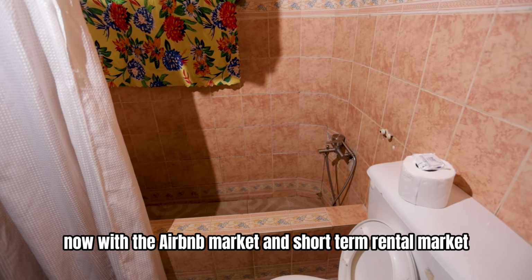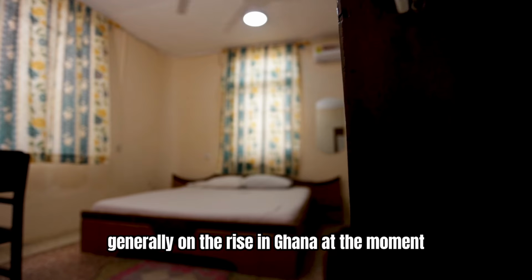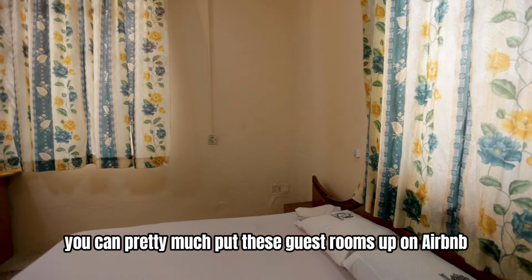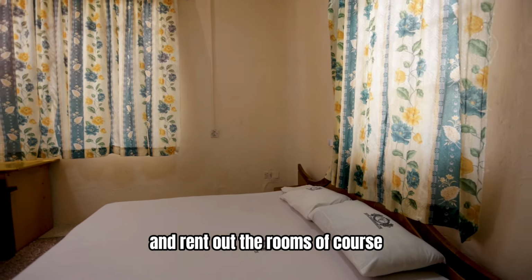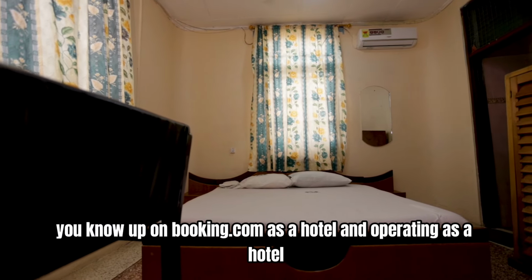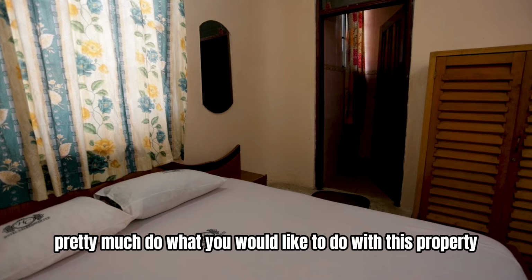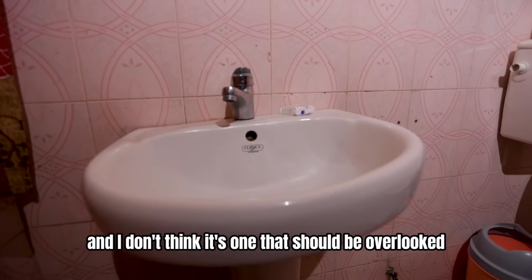Now, with the Airbnb market and short-term rental market generally on the rise in Ghana at the moment, here is actually your opportunity to tap into this. You can pretty much put these guest rooms up on Airbnb or Booking.com or other platforms as well, and rent out the rooms individually, or you can have it up on Booking.com as a hotel and operate it as a hotel. Now, there are so many different opportunities. You really can pretty much do what you would like to do with this property, and I don't think it's one that should be overlooked.